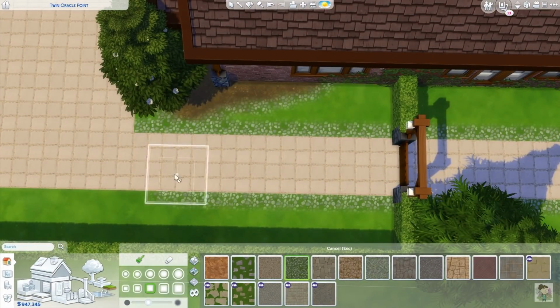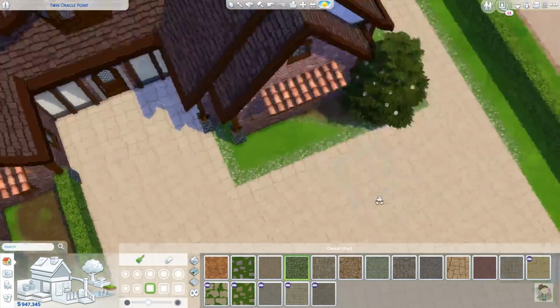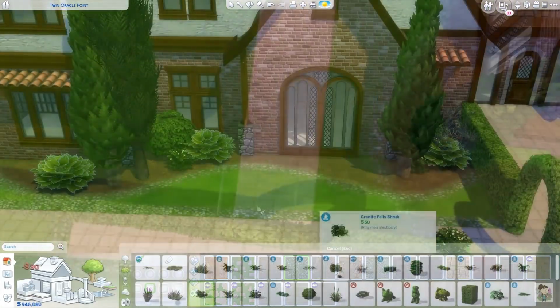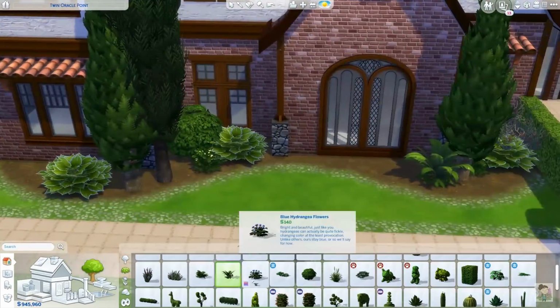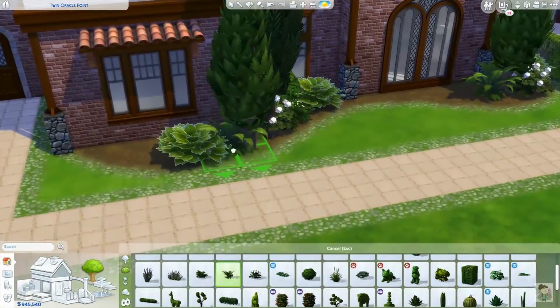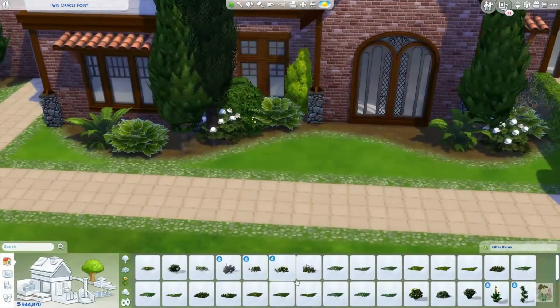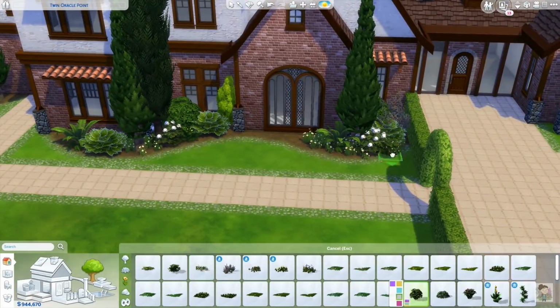Now initially I was going to add in a big pool to the rear of the garden, but a lot of the time I tend to build pools, and I thought this time I'm going to leave it out and I'm just going to do something a bit different. But like I say, there is absolutely loads of space in this garden, so if you did want to go ahead and change it up and add in a pool, then you're free to do so. You'll definitely have the room for it.